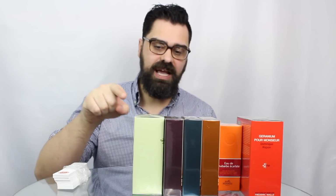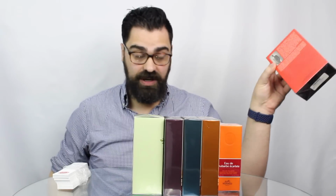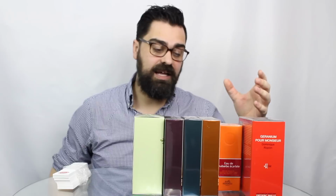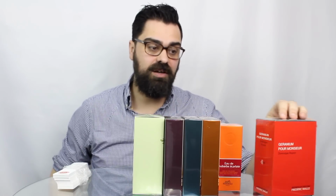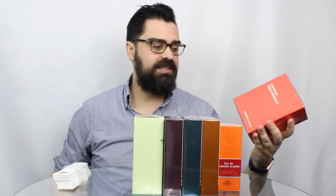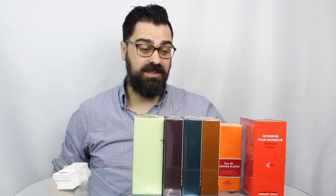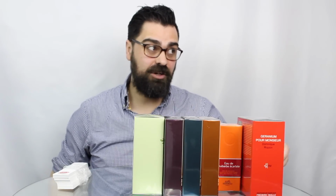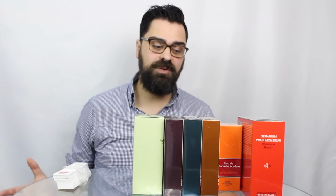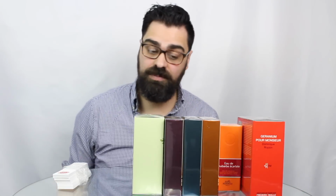I haven't smelt any of these except for this one. I smelt this one several years ago, when I first started YouTube, when I first got into Frédéric Malle, and I loved mint-based fragrances. Geranium pour Monsieur was one that I sniffed. I did sample it way back when. That's a long time from now. I remember it being good, but not great. That's why I don't have it in my collection. So we'll see if I've changed my tune in regards to it. Again, that was years ago, so I'm different in my journey right now.